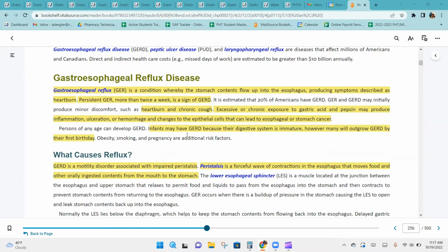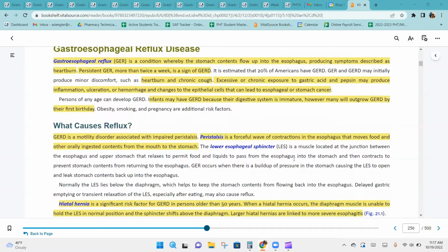Any age group can develop GERD. Infants may have GERD because their digestive system is immature. However, many will outgrow it by their first birthday. Obesity, smoking, and pregnancy are additional risk factors.